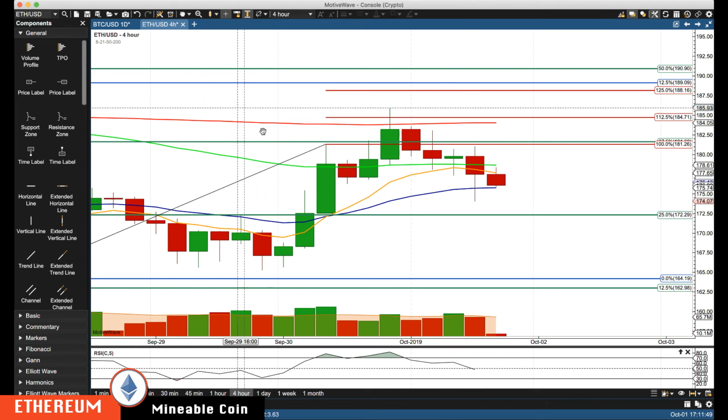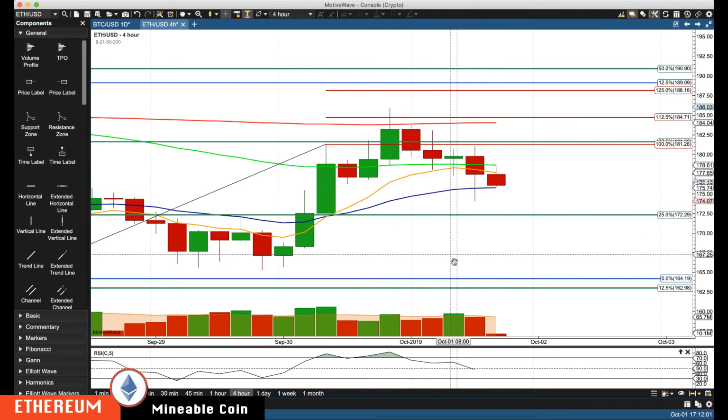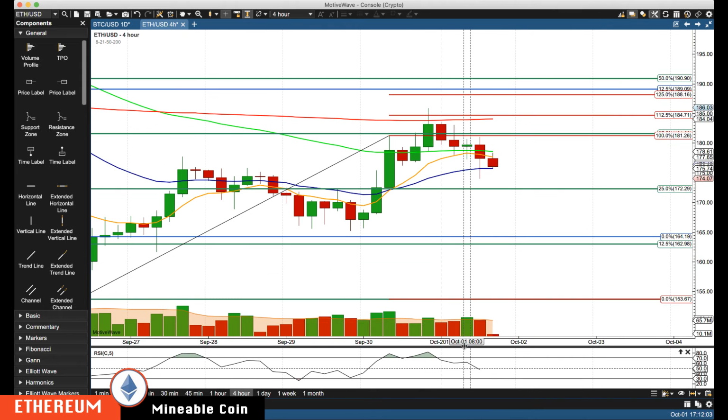Switching over to Ethereum. Ethereum running up, spiking through our 184.71 level, and now pulling back, not forming a divergence up there. Still stronger price action, now holding right at the bottom of the rotation zone. If this does not hold, that's this little support ledge right here. So if that does not hold, then we'll start watching for the next area about 170.50 to 172. That's this little ledge right here and the prior gain level. And then if we fall through there, we'll start watching for about 167.